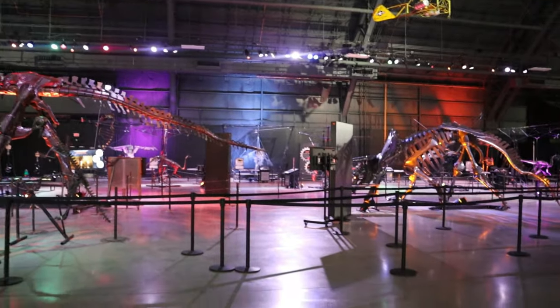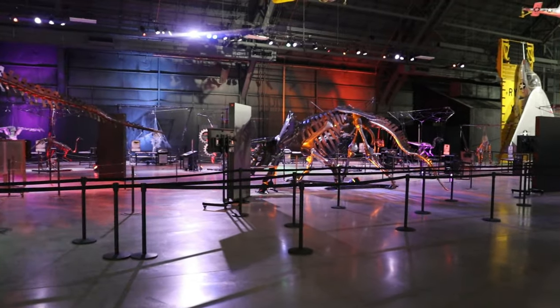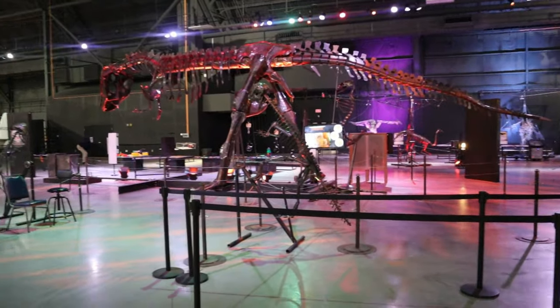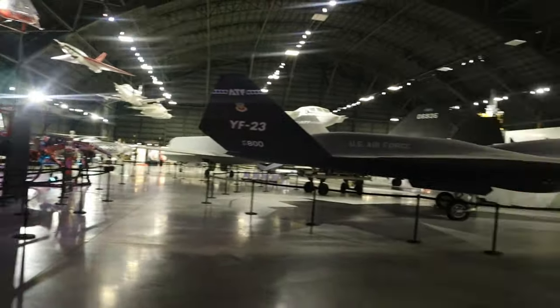And wouldn't you know it, right next to the space shuttle, do you know what they've got? Dinosaurs! And they got dinosaurs here. Metal dinosaurs next to the space shuttle? I mean, who could have ever imagined? But okay.